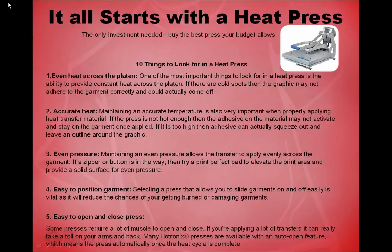As we're going to talk about here over the next 2 slides, heat presses provide pressure, time, and temperature. 3 very important things that you really can't accomplish with a home iron. The amount of heat, the amount of pressure, and perfect timing. So it's important that you actually have a professional heat press instead of using a home iron to try and press professional transfers. But what we're going to talk about here is it all starts with a heat press.